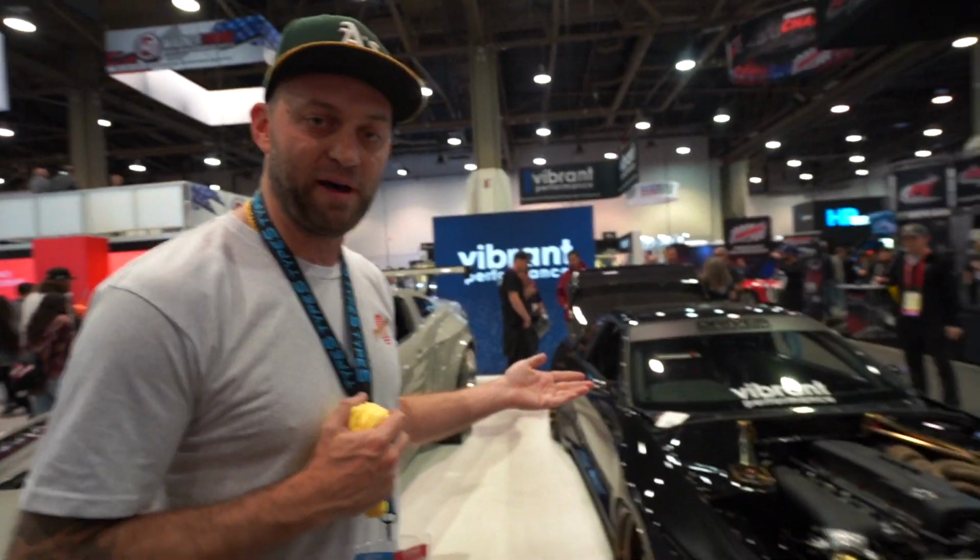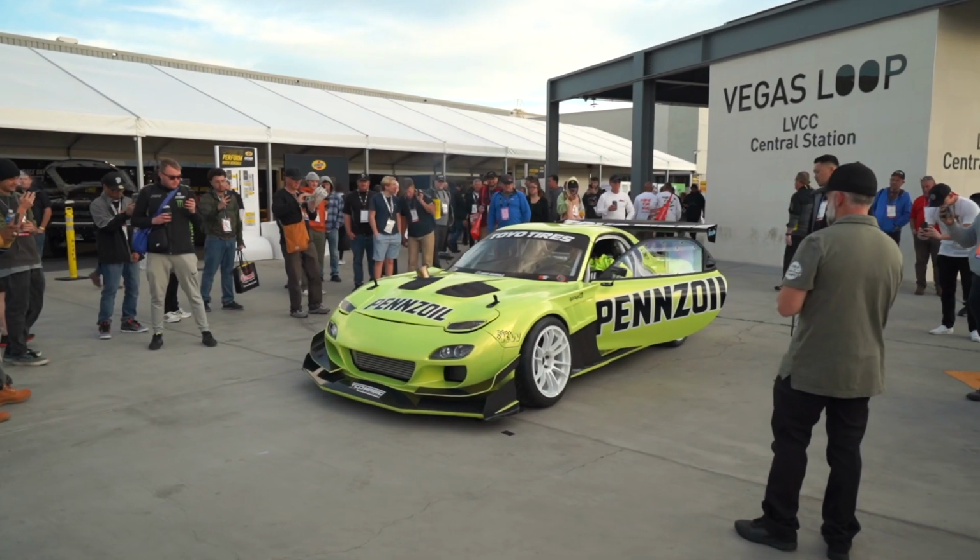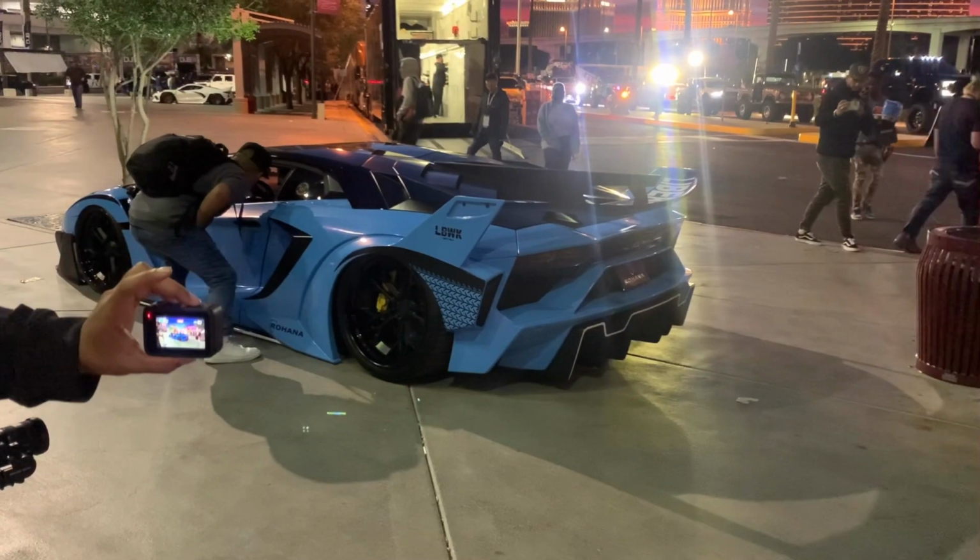This is my 1990 R32 Skyline GTR. It's going to be about a 1400 horsepower car. We built it to roll race. Yes.